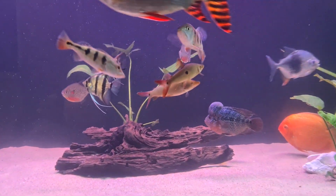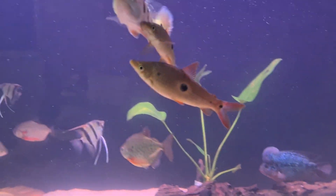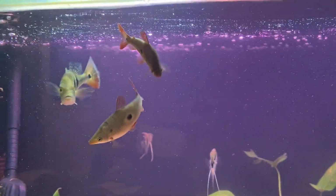These three-spotted headstanders, I do really love them. They're lovely fish. Grown so much since I've had them. I got them off Rich as well at Anglesey/Mon-Aquatics.